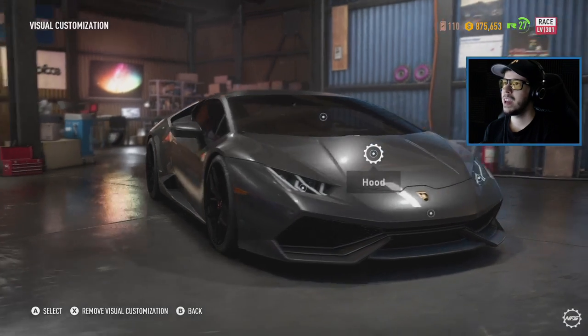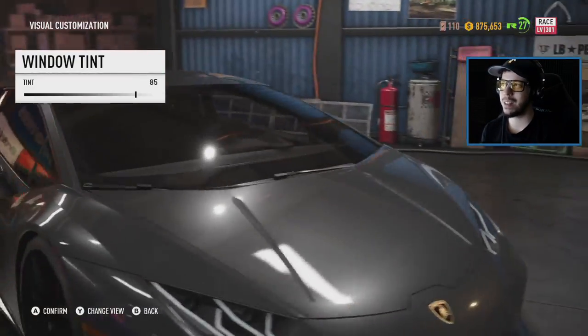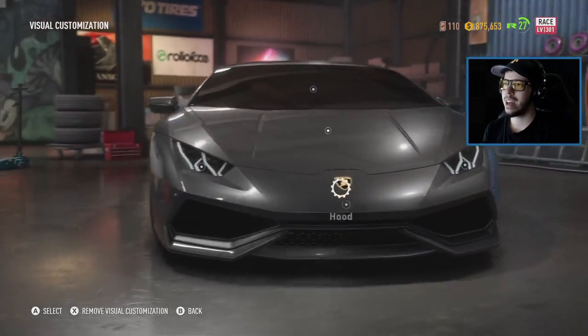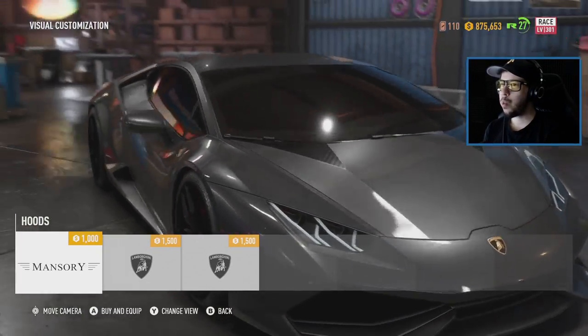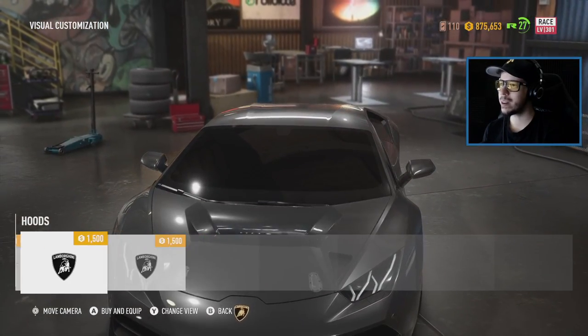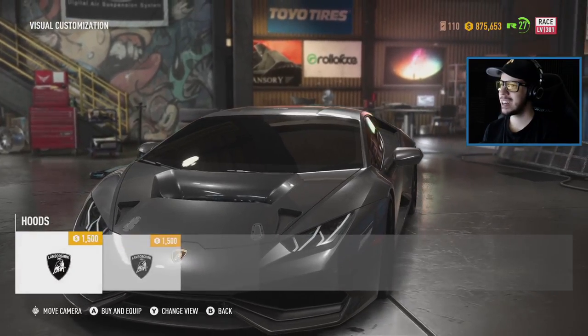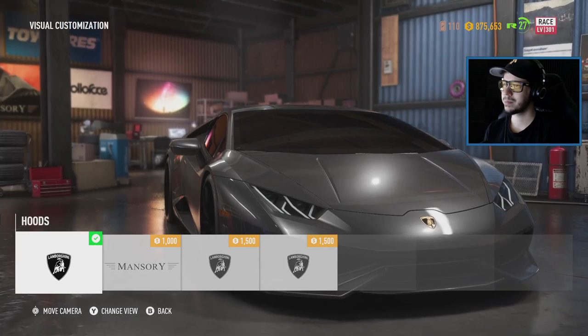Let's put it to this one. And then customizations. Here we go, okay? So this part I'm going to make a lot different than my car. I'm going to go ahead and change the hood. Let's see what we got here. Ooh, what? That looks dope. Oh my gosh, you can make this thing really different. You can make it really, really different.